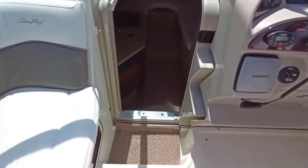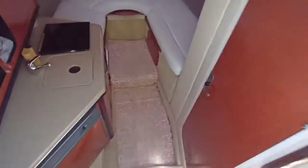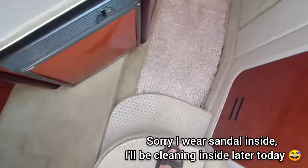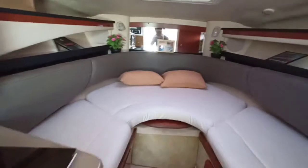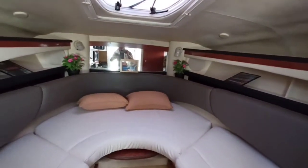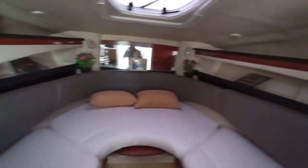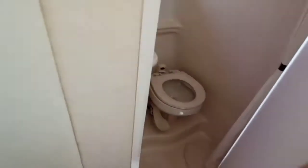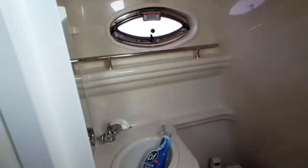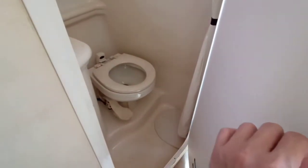This is the cabin room. Nice. Oh, cozy. Very, very cozy room. Got oven here to cook food. This one is toilet. Oh, got toilet, I can pee.